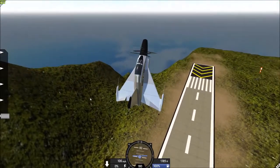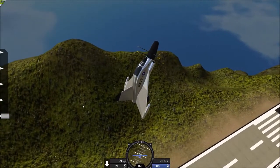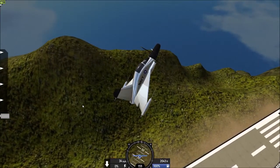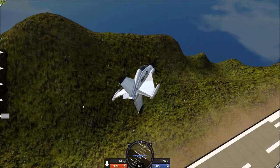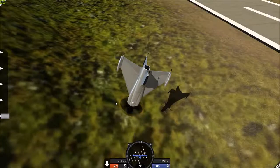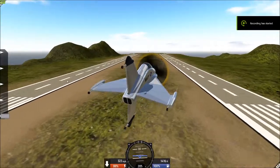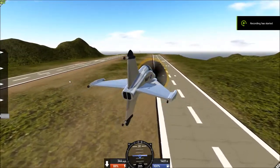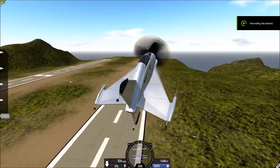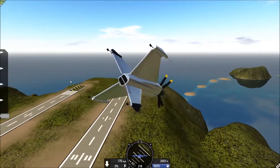I need it to fall backwards. Stop falling forwards. Nope. No! Oh, damn it! Okay, really low now. And power down. Nope. I'm doing something wrong here.